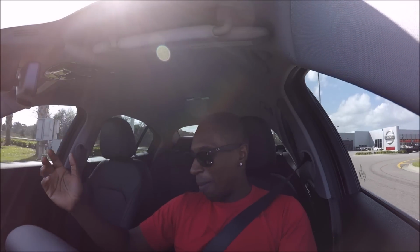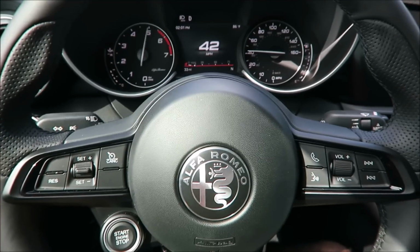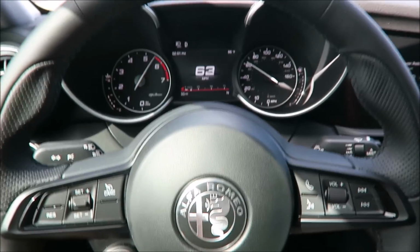All right, so I'm gonna put this in manual mode. I don't have my paddles, and I'm normally used to the paddles. I like the paddles better, but I can do either or, and Alfa makes it super easy for you. All right, I'm in manual. Kick back. It's super quick with the flick. I'm at a speed I shouldn't be at, a very quick pace. And it's smooth like butter. The transitions between the shifts are super smooth. I love driving these things, man.